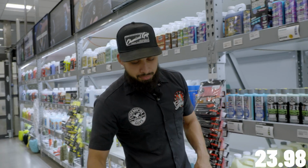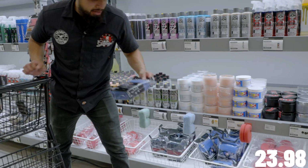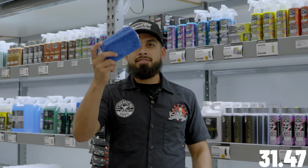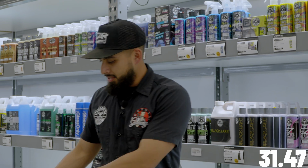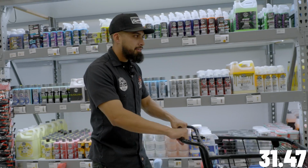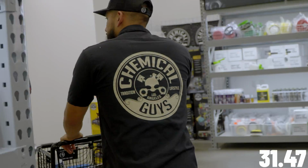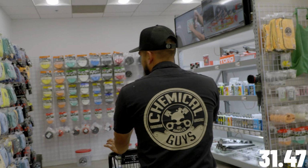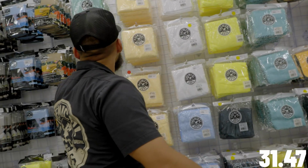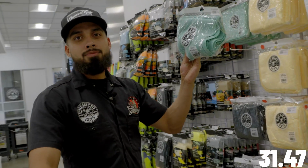I need something to apply VRP with. Microfiber applicators. I love these because they're super soft, super plush. So I'll put this in here. I'll put it back in this packaging. And then we need microfiber towels. For these microfiber towels, I need something that's simply going to remove any filth or grime. My favorite color is green, so I'm going with Workhorse microfiber towels.